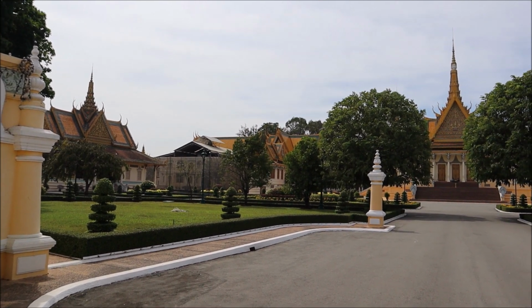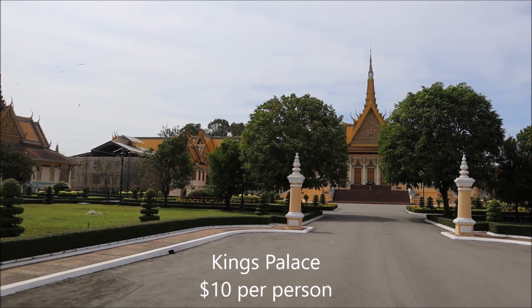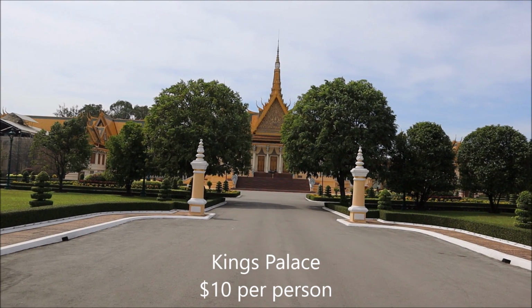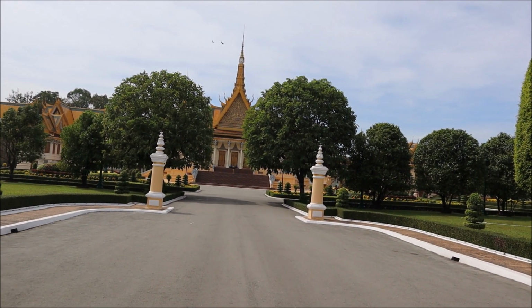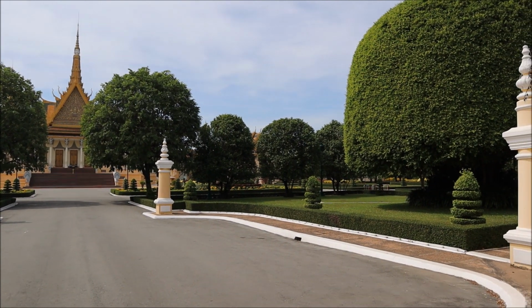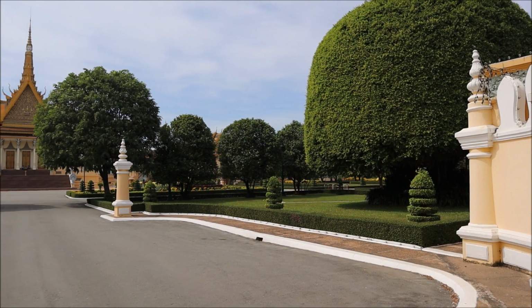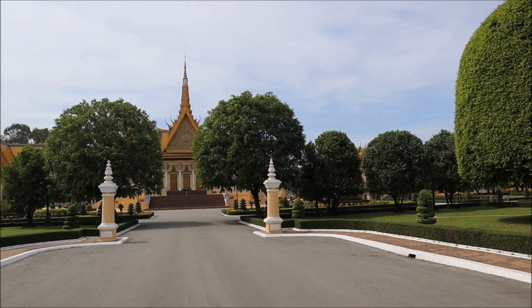This complex has served as the residence for the King of Cambodia since it was built in 1860, except during the Khmer Rouge chaos. The seat of power for the Khmer Empire sat in Angkor from 802 AD until Angkor fell to Siam in the 15th century. And after the Dark Ages, as they call it, that's when this palace was built in 1860.